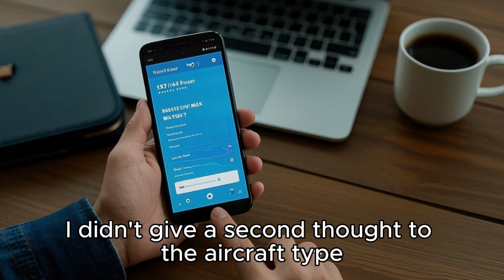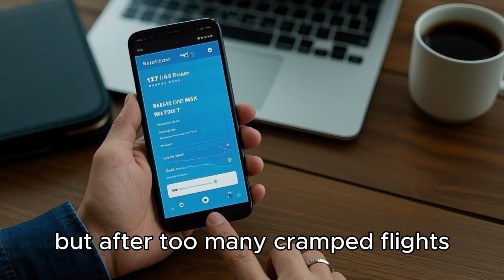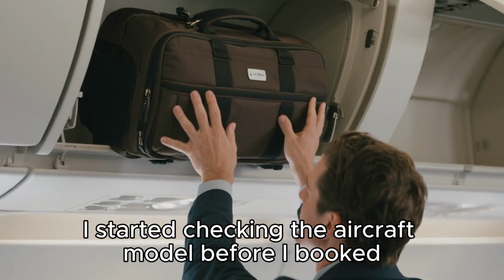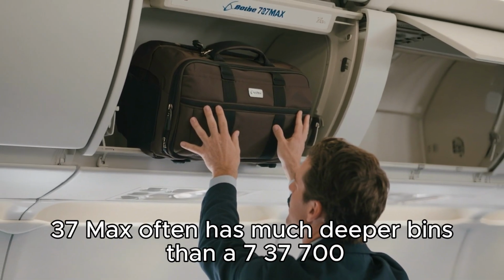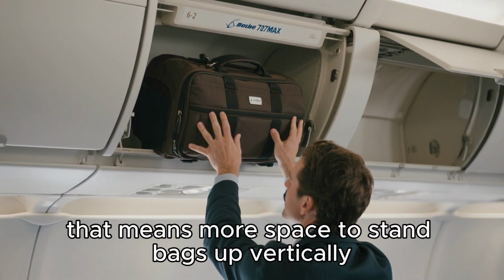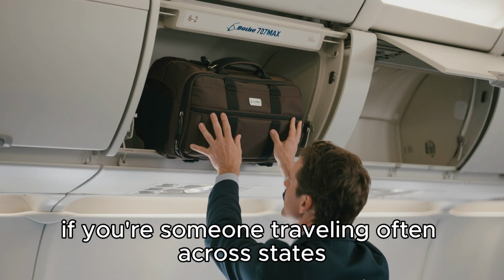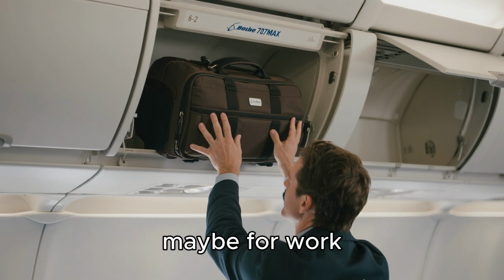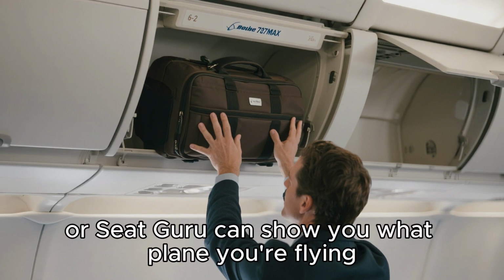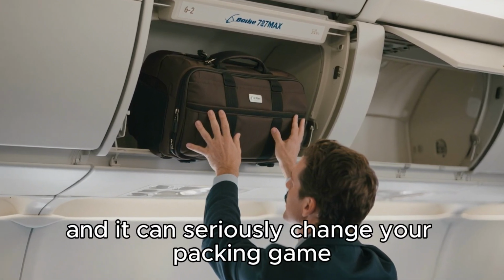For years, I didn't give a second thought to the aircraft type. I just booked whatever fit my schedule or price range. But after too many cramped flights and nowhere to put my bag moments, I started checking the aircraft model before I booked. For example, a Boeing 737 MAX often has much deeper bins than a 737-700. That means more space to stand bags up vertically, and less chance of being forced to gate check yours. If you're someone traveling often across states, maybe for work, visiting family, or squeezing in a weekend trip, sites like Flight Radar 24 or Seat Guru can show you what plane you're flying. It takes 30 seconds, and it can seriously change your packing game.